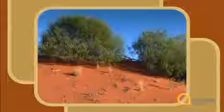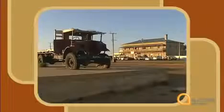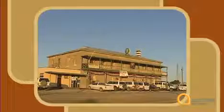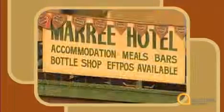685 kilometres north of Adelaide on the Oodnadatta track is Maree. When the Old Ghan Railway closed in the 1980s, it just about vanished off the map. But despite the isolation and the population dwindling to just 80, an out-of-towner is now making a $1 million investment. I think it'll be in demand.